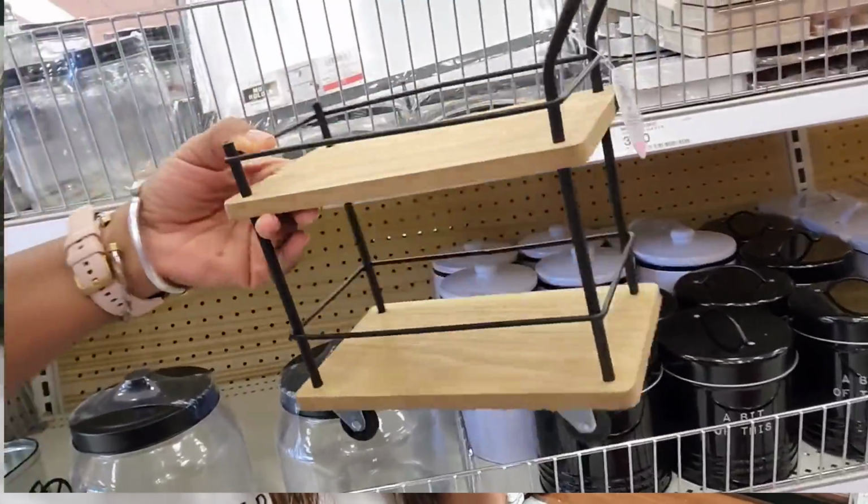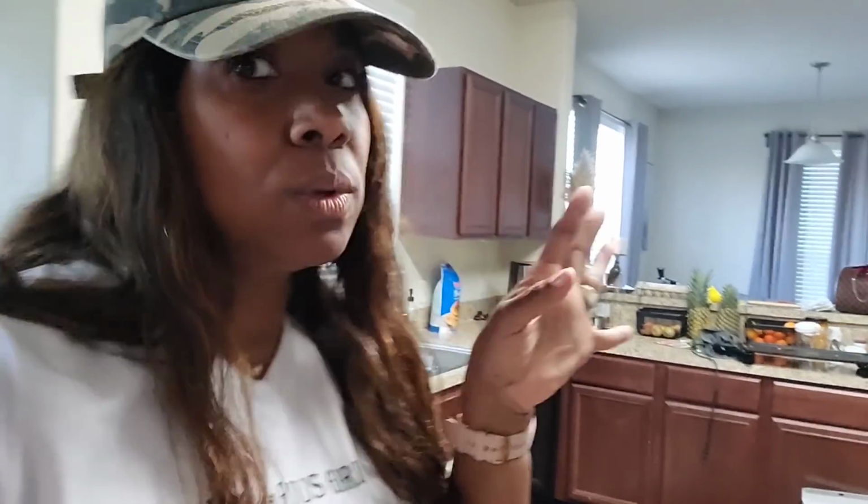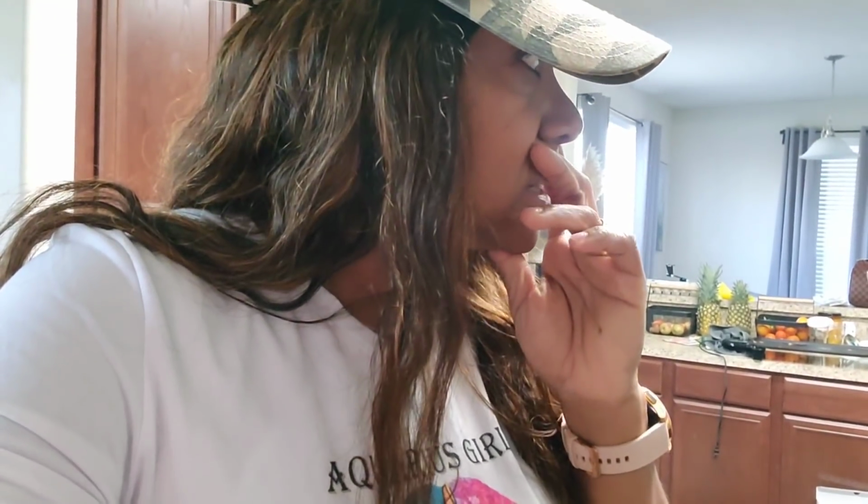What did I buy from Target? I don't remember. It was one more thing I bought because I bought $20 worth of stuff, and I remember everything was $5 apiece. I can't remember what I bought. That's crazy, but I do like the baskets. The baskets I thought were so stinking cute. And it's in that one spot.